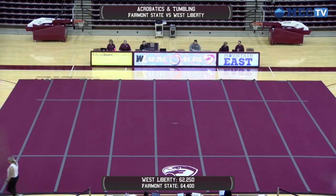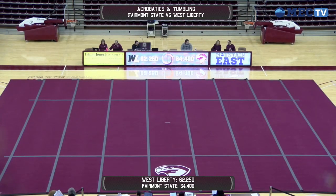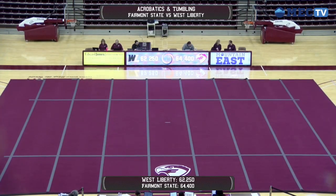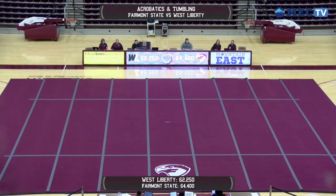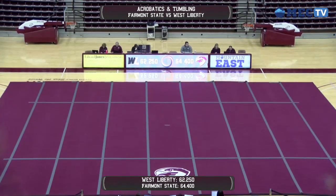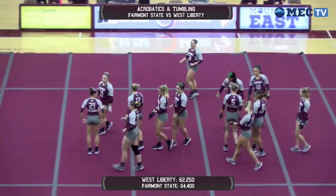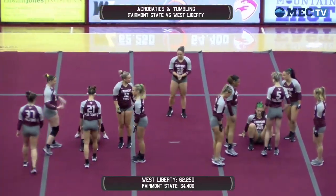There are different requirements, different things that you can do to make your start value go up higher. As you can see, they have different mounts and dismounts to all of these pyramids. That was a 270 mount. Sometimes you'll see different teams do 360 mounts, just half mounts. Basically, the more you spin to get up there and then you're able to hold it, the harder the skill is going to be. Now, there are different requirements for these pyramid events, so you're not going to see the teams come out here and do anything exactly the same. You might see the teams do something similar. Fairmont State's coming out with a 10.0.